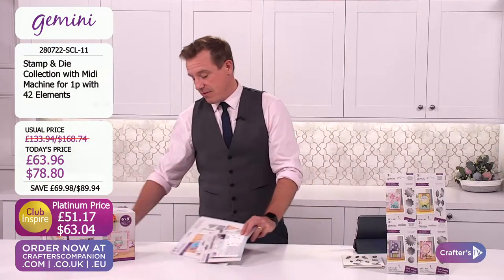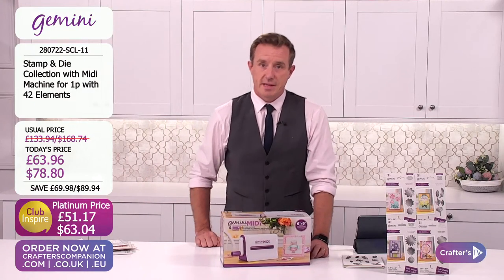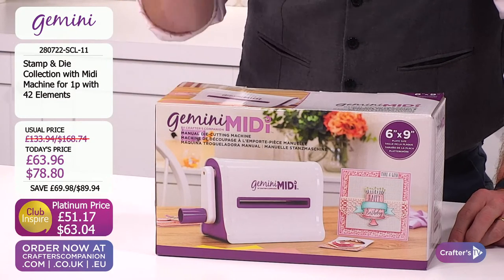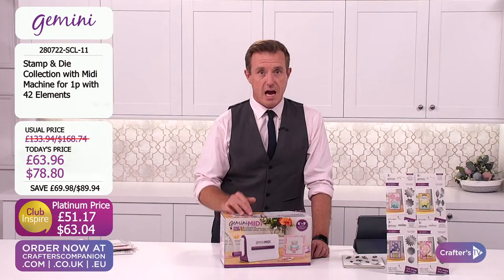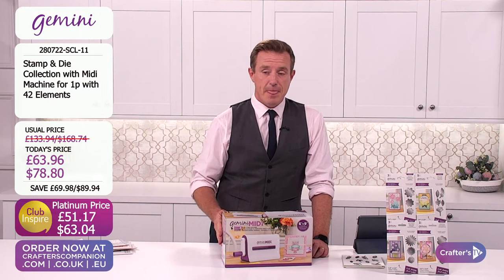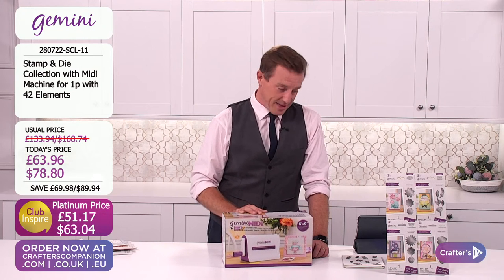What am I paying my penny for in this deal? It's been the most popular bonkers deal. MIDI. You're getting the Gemini MIDI for 1p within the deal. My favourite manual die cutting machine. I know loads of you already have it. If you don't have it already, this is the day to be able to pick it up for a penny within this bundle. Do not miss out. You've got your folder, your shim in there as well. Everything that you need to get started. Simplicity without electricity.